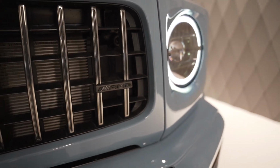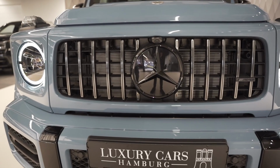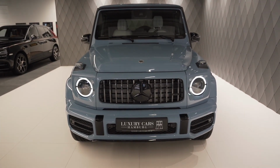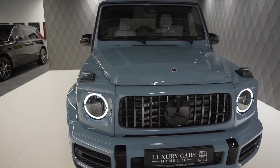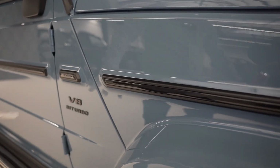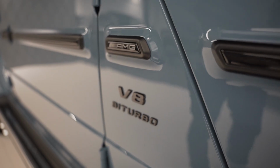The grille of the G-Class is iconic. Everyone knows the AMG grills now. For a few years they have been in Mercedes, or they created them, and now every car has a specific AMG front grille. So the car looks really beautiful, especially with the color combination of the blue. You have blacked out side lines here, and the signature here, the V8 bi-turbo, also in black.